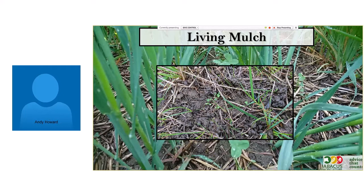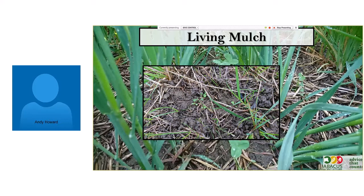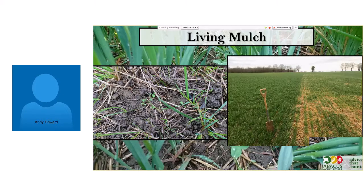And for an example of the effects you can have with a living mulch, this is from France. On the left had a living mulch in the previous crop, and on the right didn't. So when we think about things like living mulches and intercrops, it's not just the effect in the year you're having the crop, there's benefits going on in years afterwards. And this obviously had improved the soil on the left and gave better establishment of the wheat in the following crop.